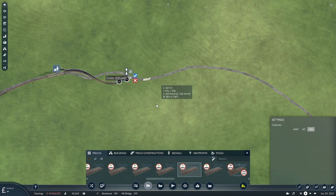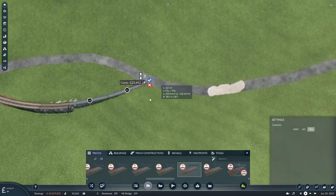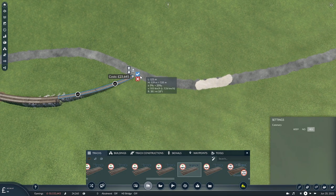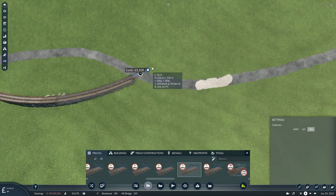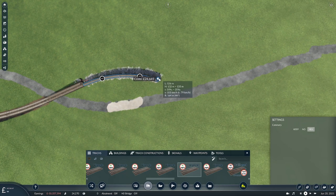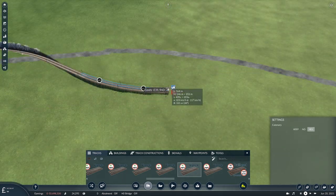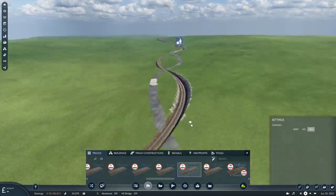Quite a way. Yes, yeah, so let's get the curve in here and just head up gently, and then we'll get the curve back round. We'll go straight a little bit here. Come back round again as it does. Ooh, we've got to climb a little bit more. There we go. Look at that nice climb.